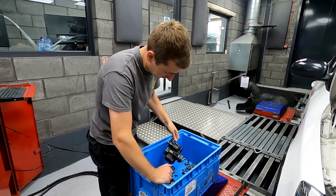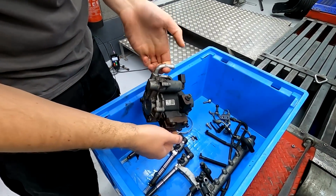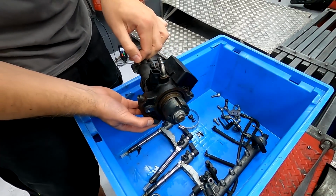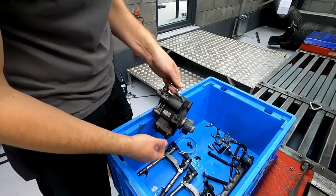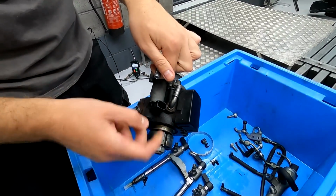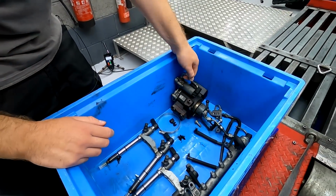So the pump, this is a Siemens pump as well, which is more like a CP1H pump that comes on the Audis and stuff like that. Sort of an in-between a CP3 and a CP4, so it'll do high pressures, but it won't do what we needed it to do. And the metering valve works totally differently to a Bosch one, so you can't run a Bosch management with this CP3 pump, Siemens pump. So that's that.